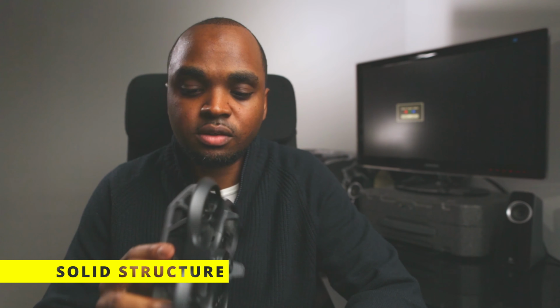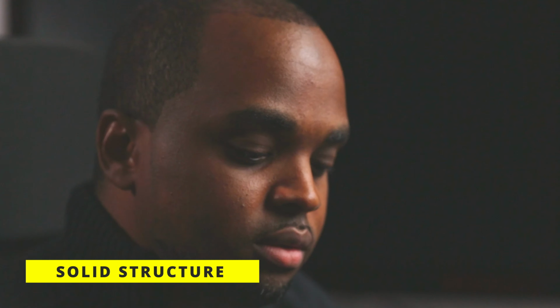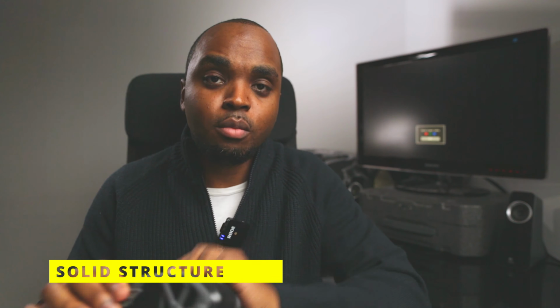Today we're going to talk about the pros of the DJI Avata. What I like about it is its solid structure. When you touch it, you can feel that this is some solid plastic. It has nothing to do with the DJI FPV structure, and with this one I feel way more confident flying near objects or the background or walls or stuff like that.